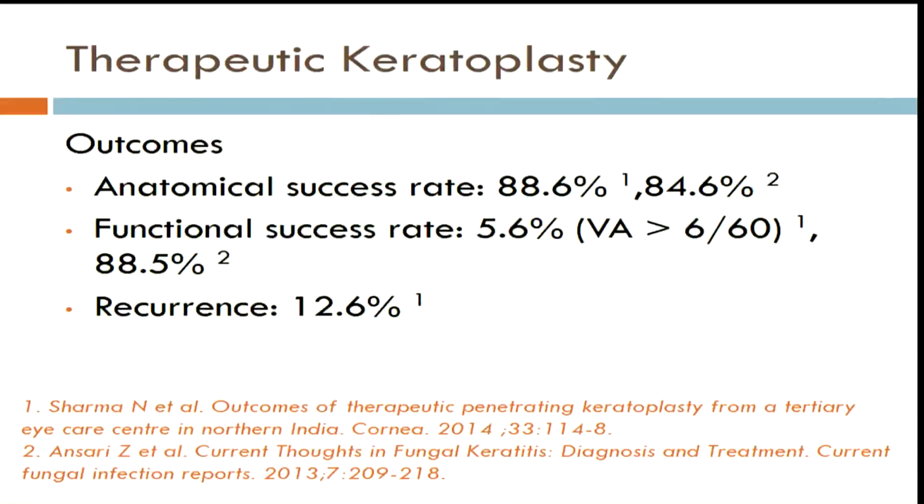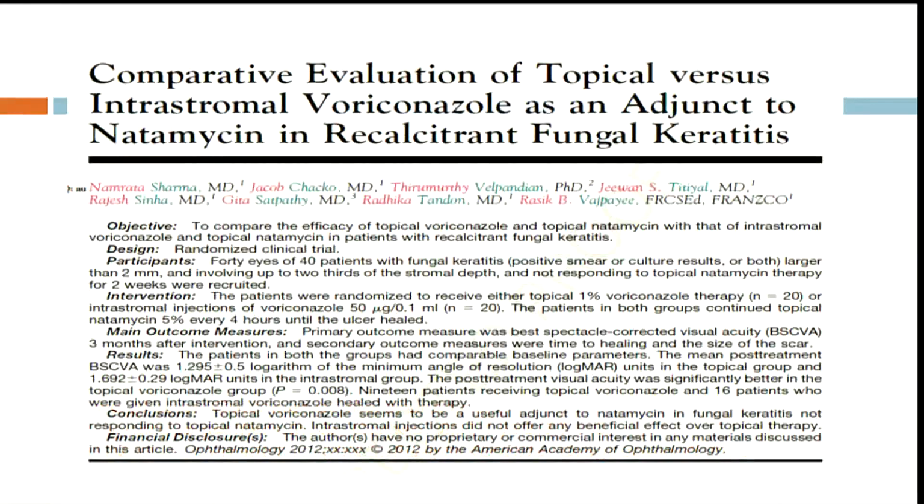They give you a more targeted drug delivery system, and the antifungal therapy reduces the recurrence rate. And of course, therapeutic keratoplasty can be done in cases of perforations. The anatomical success rate is 84 to 88%, but the functional success rate can be as low as 5.6%, and there's always a chance of recurrence in 12% of cases.